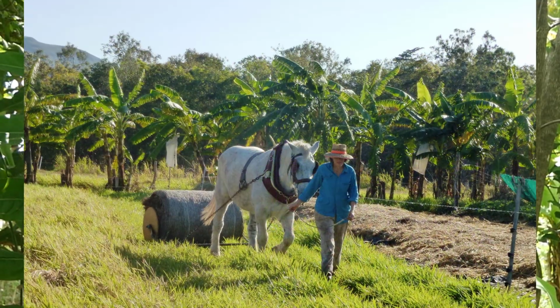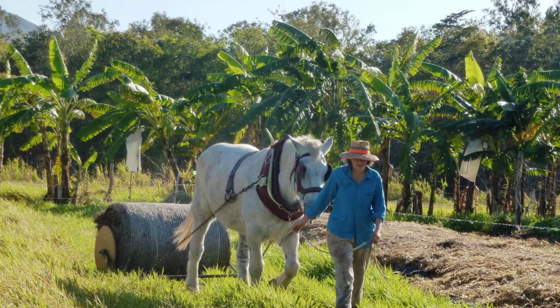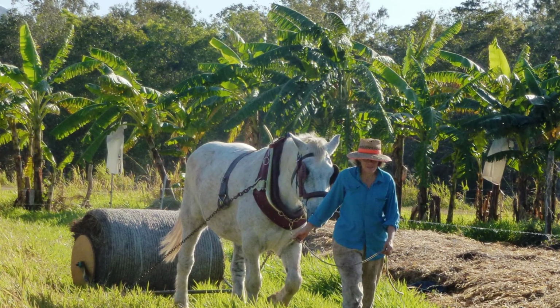And also I got a neighbour to come in, and we cut a whole lot of round bales of mulch, and I spread those for a couple of years. But after that, for the last probably 12 years, I haven't added anything to this system. So what has made the difference is the amount of plant biomass that I'm growing.